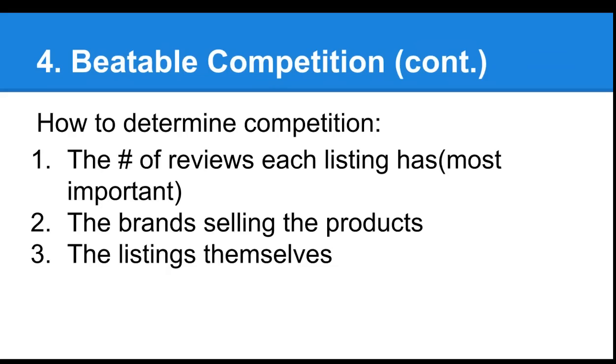Okay, so how do we determine the competition? The main thing is that we look at the number of reviews each listing has for our product. So let's just keep using the silicone baking mat example. If I went to Amazon, typed in silicone baking mat, and I saw the full page, and each listing had 500 reviews each, 500 5-star reviews, I'm never going to beat them.